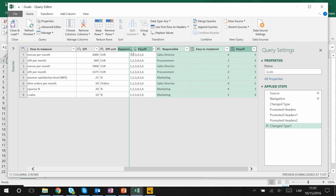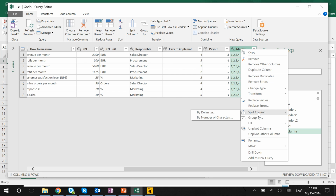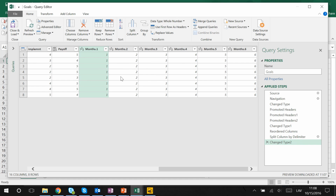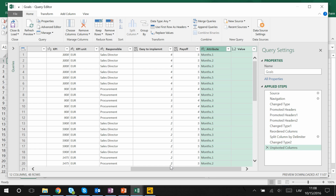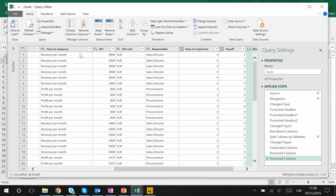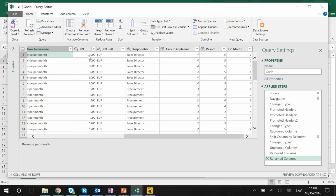And here we have 3 columns. We will put it before months, and in this case we will split this months column by delimiter, using the splitting function, into 6 columns. Here 1, 2, 3, 4, 5, 6, and now we will unpivot these columns. So what we will get is a plan for each goal for each month. So we can delete this and say here month. It will be the month's number at the moment, and we have, for example, revenue for the first goal, revenue from books and book accessories, goal KPI 3,000 euros, revenue per January, February, March, April, May, June. That is what we did here.